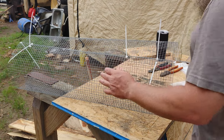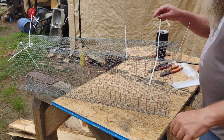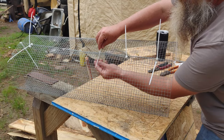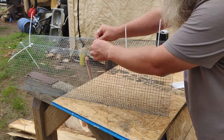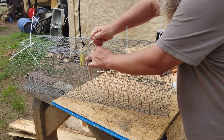So I'm going to go ahead and finish putting zip ties on this. I'll get this all cut out, and then from there, I'll bring you guys back and I'll show you what we're going to do to get the cones that go on the inside.